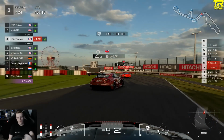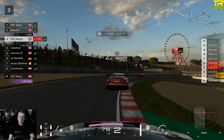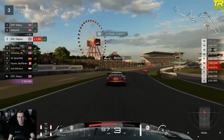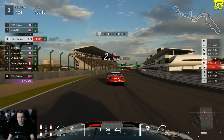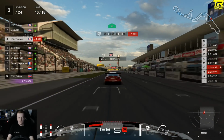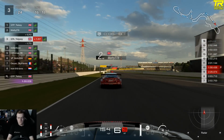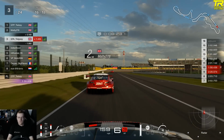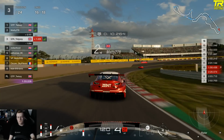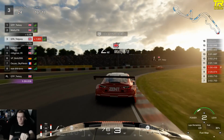So into here we go. Matty just ran slightly wide there, so we gained a lot of time. And then hopefully we'll use the slipstream here to gain a bit of an advantage. Looks like Indian Food may have made a mistake in the 130R or the chicane because he's lost a bit of time, which is all helpful to us. So you can see we're in the slipstream now. We slowly start to gain, but the braking zone, so we can't do anything yet. We've got to put a lot of pressure onto Matty.